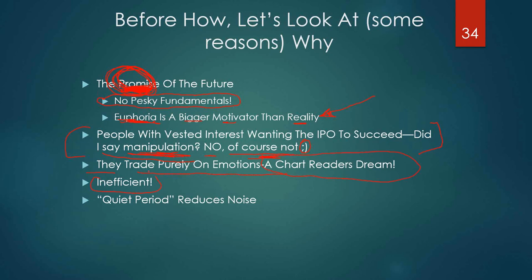And again, they're inefficient. Now, you do have a quiet period that reduces noise. And again, this is something I just want to kind of touch upon tonight. And I went into a lot more detail in the course, but the quiet period means that they can't come out and release news on the company, okay, for X amount of days. It might be 90 days, it might be 180 days. It depends. It doesn't matter. You don't have to worry about how many days it is. Just know that they have quiet periods and just watch the charts to see what happens.